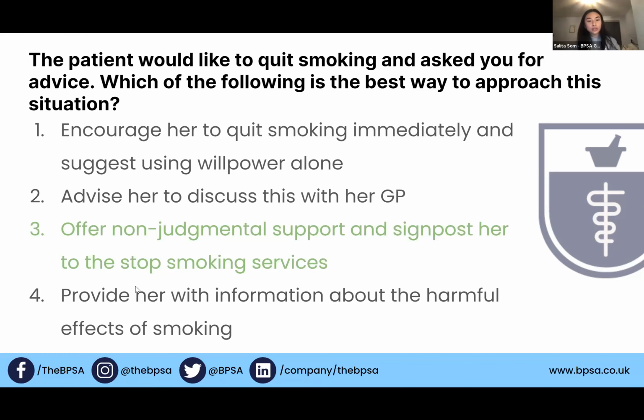So I think approach number 3, but everyone, if you have a different opinion, or if you feel like doing more than just that, then that is completely applicable as well. You can always add that in the chat as well.